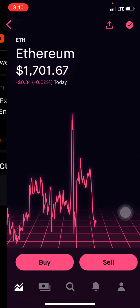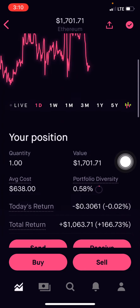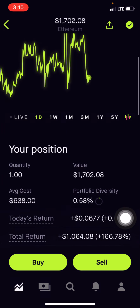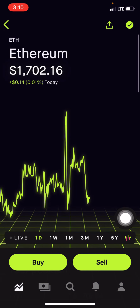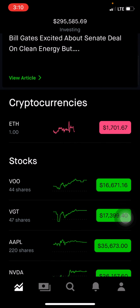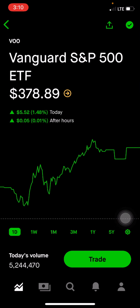So the first position is Ethereum, currently at $1,700. This makes up 0.58% of the portfolio, or $1,701, up 166% on this position. I do have more in my Coinbase GDAX account just because I have a long-term outlook on Ethereum and Bitcoin.